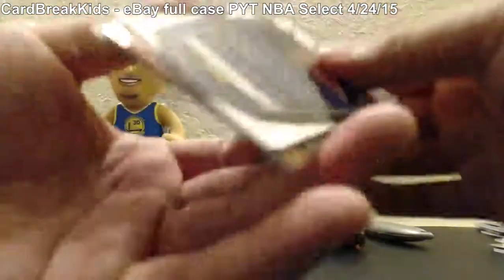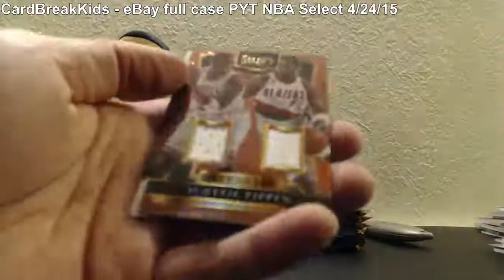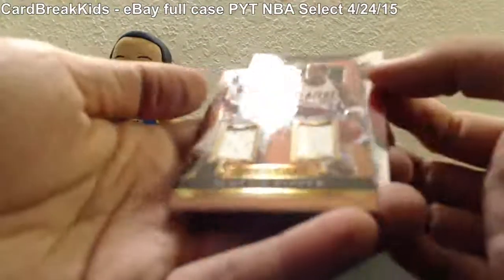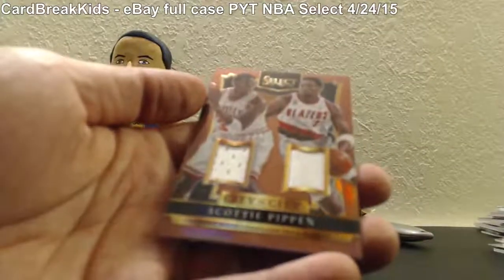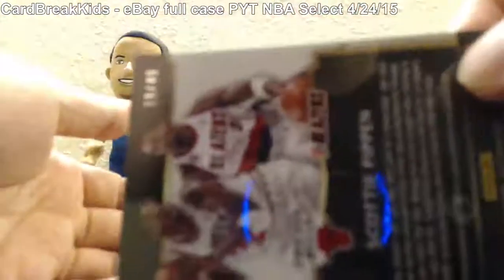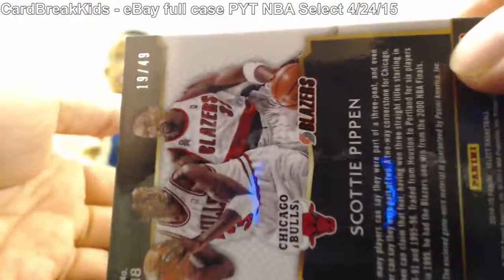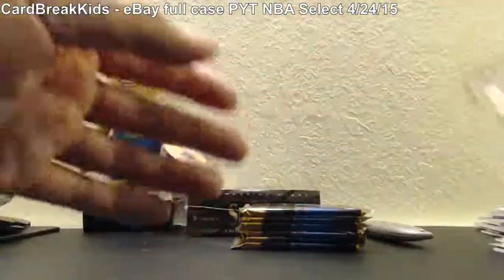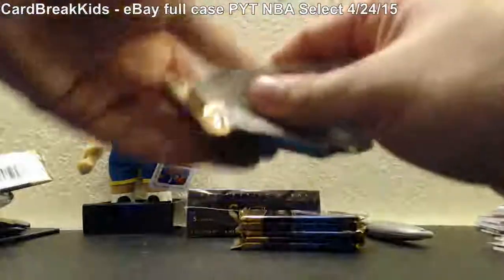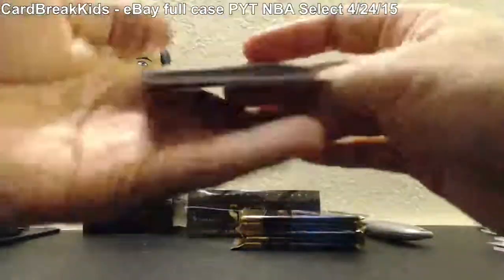Copper, Scottie Pippen, Chicago Bulls, and T-Blaze, 19 out of 49, remember the Foot Locker commercial? Yeah, you gotta have short-term memory, remember? I'm the greatest Chicago Bull of all time. The auto is Marcus Smart.